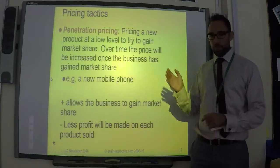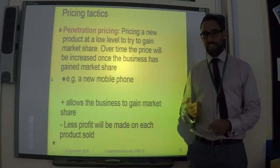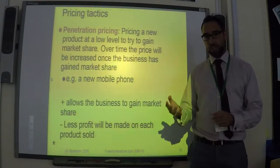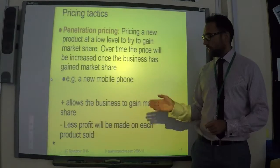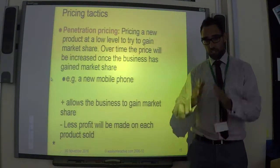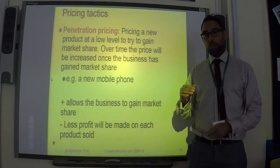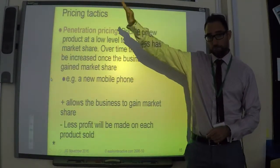So, for example, Microsoft are trying to get into the mobile phone market. So they release a phone and they release it cheaper. So it's cheap, they're trying to establish themselves within that market, they're trying to gain market share. So they go in cheap, and as they start to gain market share, as their market share percentage starts to go up, then over time they will increase the price. So price starts off low, and then over time price will go up.